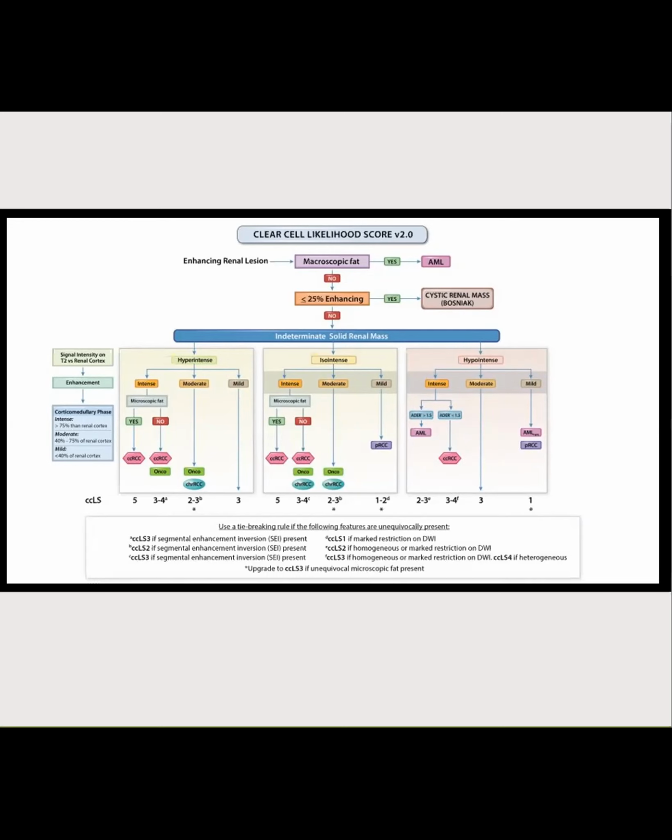How is he judging the enhancement? Just subjectively? Do you see here? I don't know if it's legible, but it's corticomedullary phase. If it's greater than 75% of the renal cortex, 40 to 75%, or less than 40%. For the internal percentage controls. Yeah.